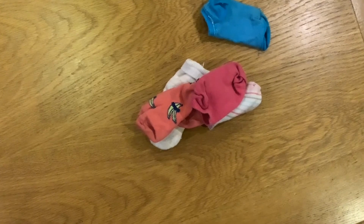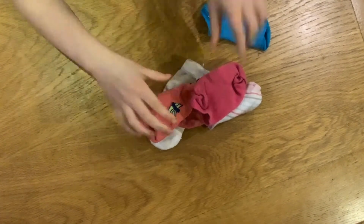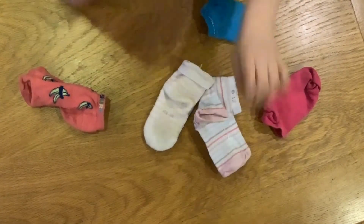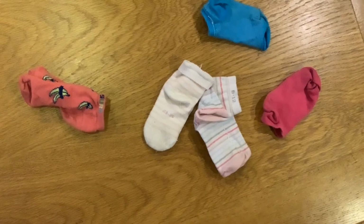Now that's a little bit more tricky, isn't it? Because they're kind of in a big lump. Lily, could you just spread them out a little bit? Wonderful. Oh, look at that, children. I wonder, can you see anything that's going to help you?